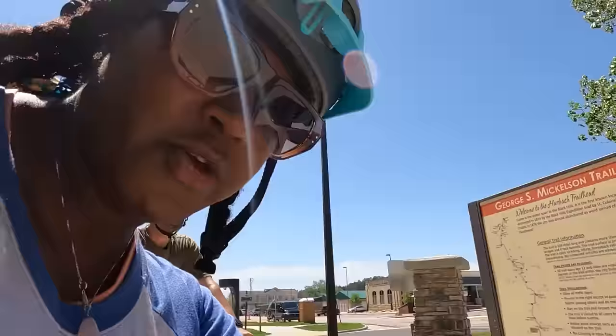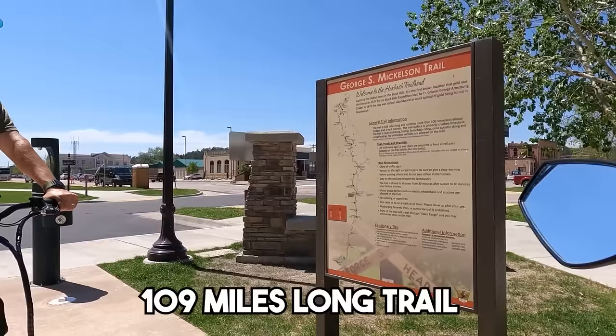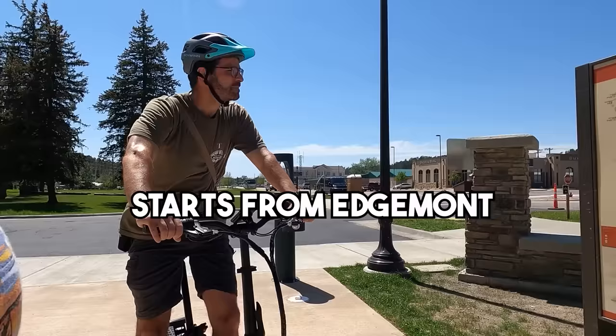So we are here right now on the Mickelson Trail. We came to a stop, which basically says right over here, let me show you, that you gotta have a pass to ride on the Mickelson Trail. It's a daily pass of $4, which we noticed, right? And it's about 109 miles long. It goes all the way from Edgemont up to Deadwood. And where we are currently is in Custer, so we're right about in the middle.